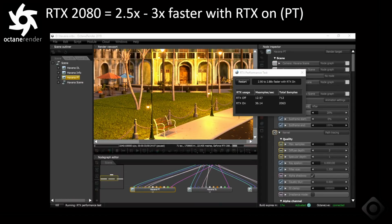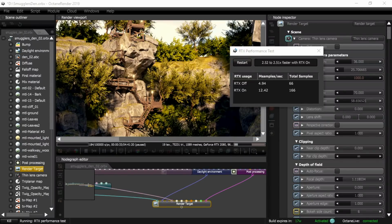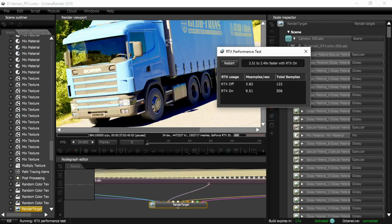This is the benchmark that we put out a few weeks ago, thinking that this was the fastest possible speed we might see in path tracing. It's about 2.5 to 3 times faster. But there are actually many scenes that we've found since then that also are in the 2.5 speed up range. And this is all with path tracing, which is awesome.